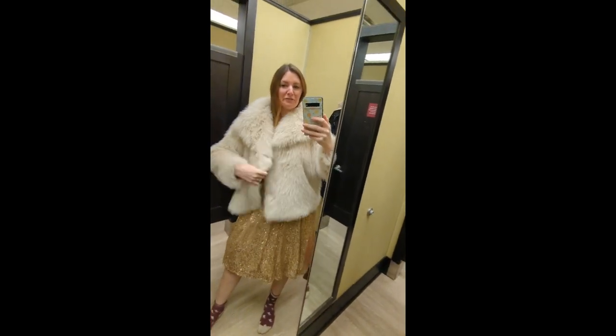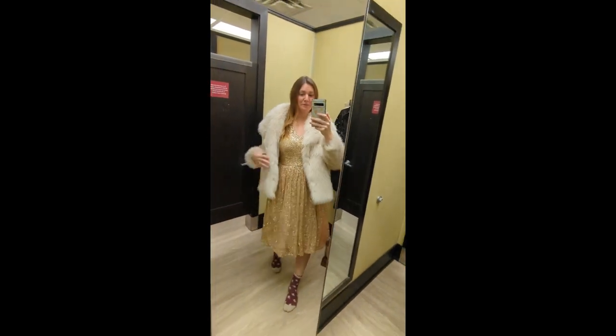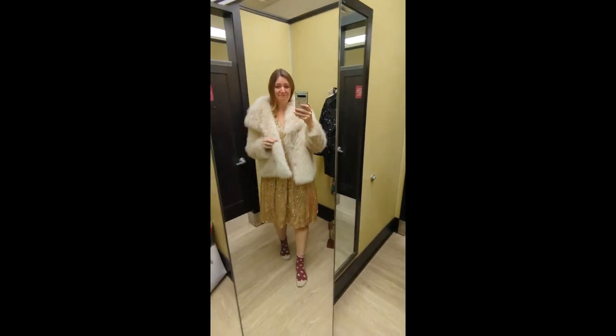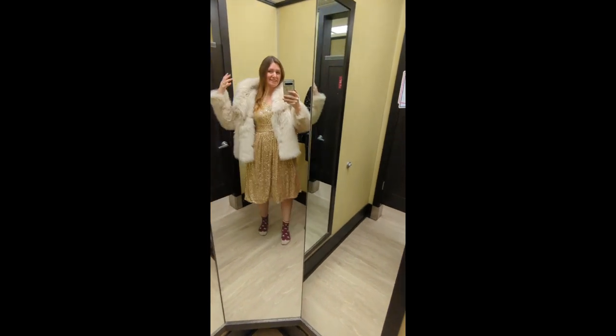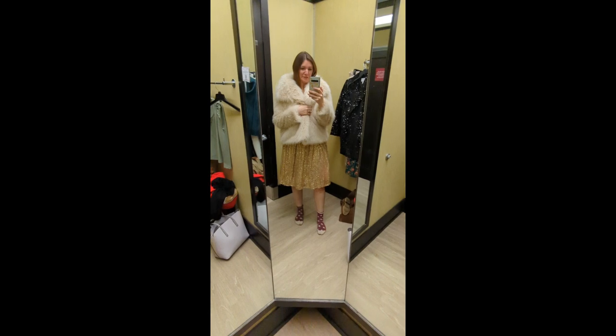I like the idea of a fur coat, but maybe not this one. I feel like the abominable snowman right now. No. Not feeling it. I think it's this collar. It's like attacking me. It's cozy though.